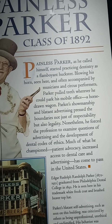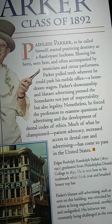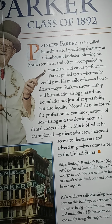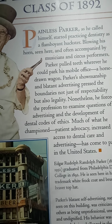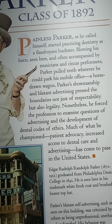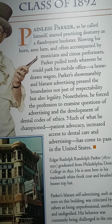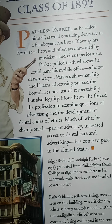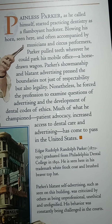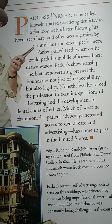Painless Parker, as he called himself, started practicing dentistry as a flamboyant huckster, blowing his horn, seen here, and often accompanied by musicians and circus performers. Parker pulled teeth wherever he could park his mobile office. A horse-drawn wagon, which is his office, I guess. Parker's showmanship and blatant advertising pressed the boundaries not just of respectability, but also legality. Nonetheless, he forced the profession to examine questions of advertising and the development of dental codes of ethics.